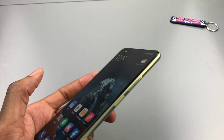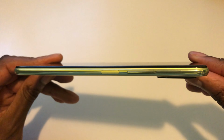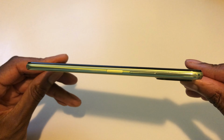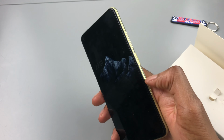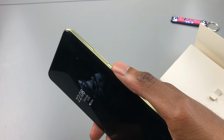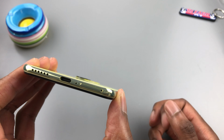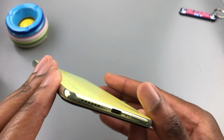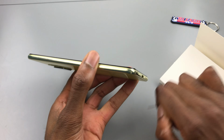On the right-hand side of the device, you'll find its main buttons, this being the power button, which houses an inbuilt fingerprint scanner, and the volume rocker. The buttons again provide good tactile feedback and feel solid in use. On the bottom, you will find the bottom-facing speaker, the USB-C charging port, and the microSD SIM slot, which can only be accessed with a pen tool, as you can see here.